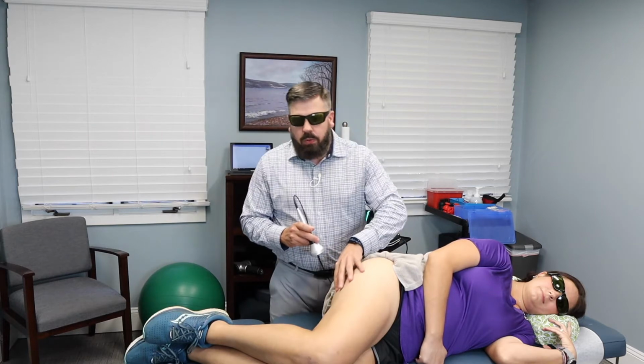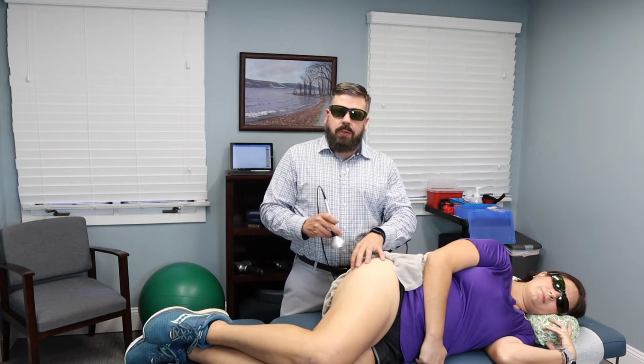So what we're going to do is treat out that whole nerve. Sometimes I'll also trace the nerve all the way down the leg to calm that nerve down. It takes anywhere from about 6 to 10 minutes to do the treatment. And then once we calm the nerve down, then we're going to treat the muscle. To loosen up the tight piriformis, we're going to do 2 techniques. One is going to be dry needling technique, and the other one is going to be active release technique.